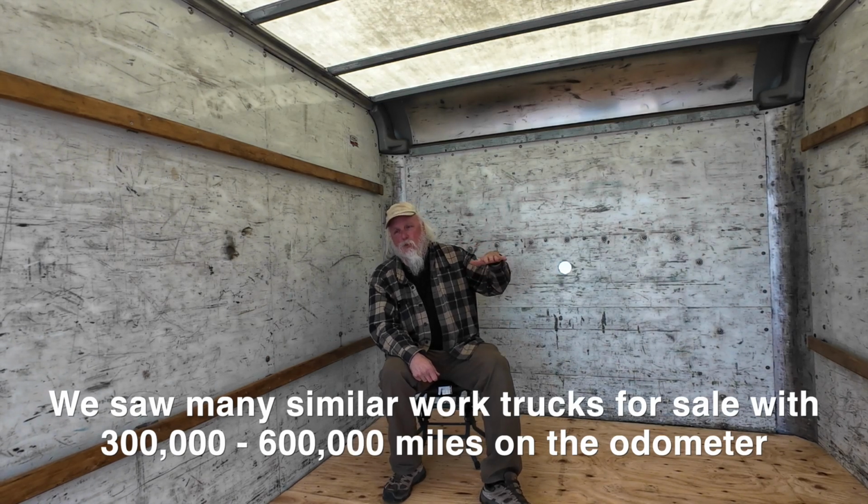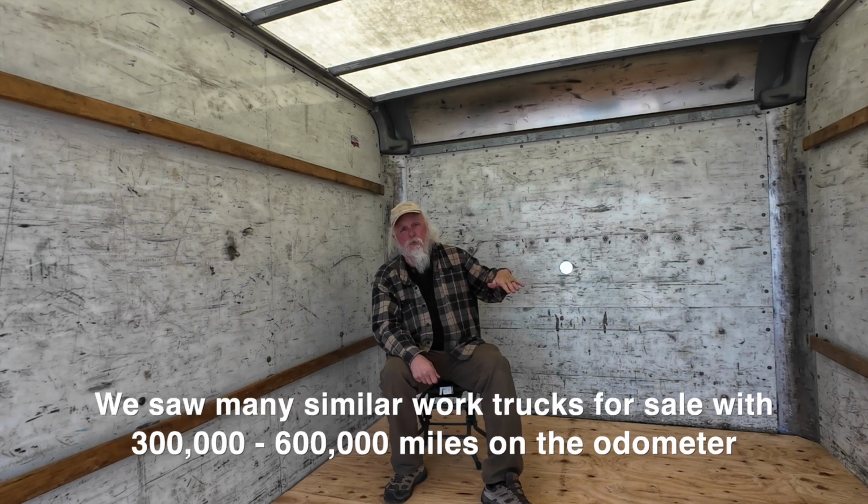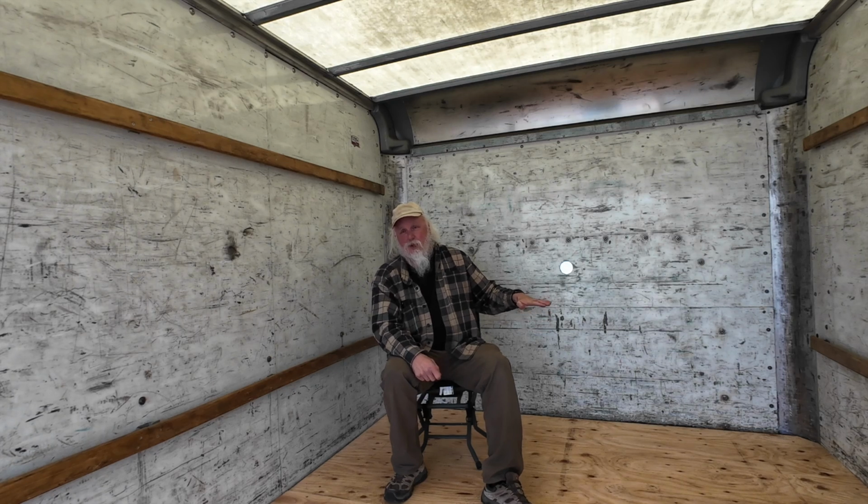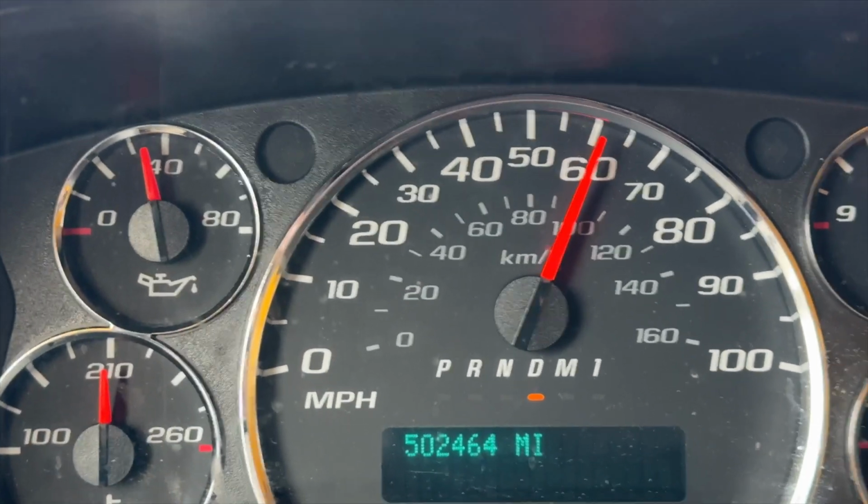These trucks are worth a lot more than we paid for this. We managed to pick this thing up for $3,000, which is incredible. It's very hard to find anything that runs and drives for $3,000, let alone a really well-maintained box truck. This thing's got a lot of miles on it, 502,000 on the clock, but the engine's been replaced with a Chevy crate motor at a dealership. The differential was done 60,000 miles ago. The transmission, a brand new crate transmission at a Chevy dealership, 40,000 miles ago. So all the big stuff's been replaced.